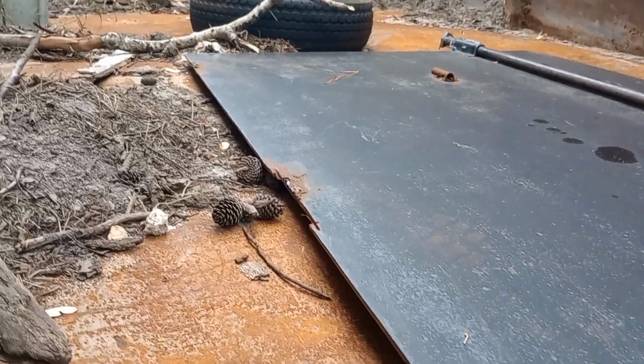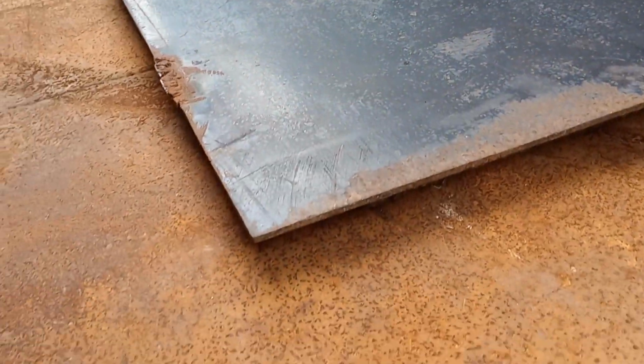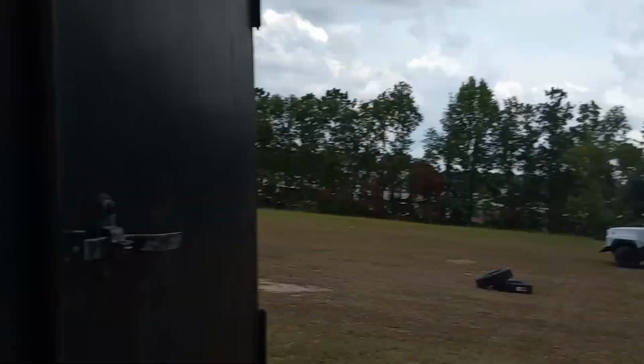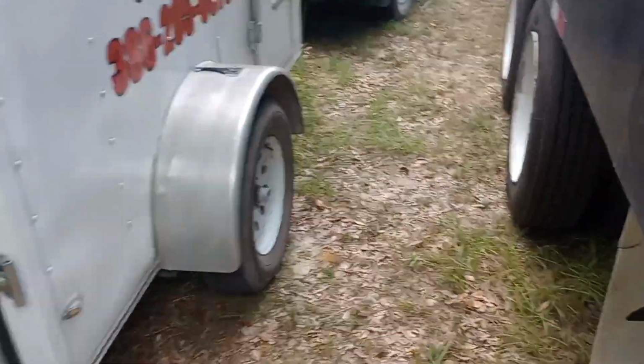See that, the weld just came right off. Completely off that thing. Yeesh. He's gonna try to yank it with his grapple. See how that works.